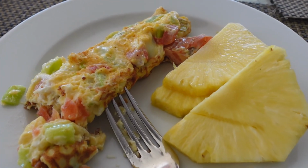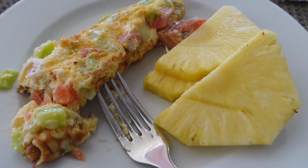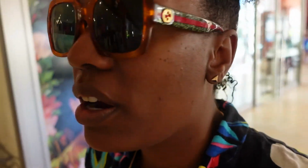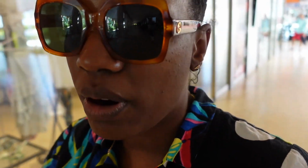We have to hurry up and get breakfast because breakfast is the only meal at the buffet that I enjoy. All right, I want some perfume, but I think I'm going to wait until we get in the airport, because their prices are pretty much like American prices, and not really discounted. Now we're going to go back to the room.